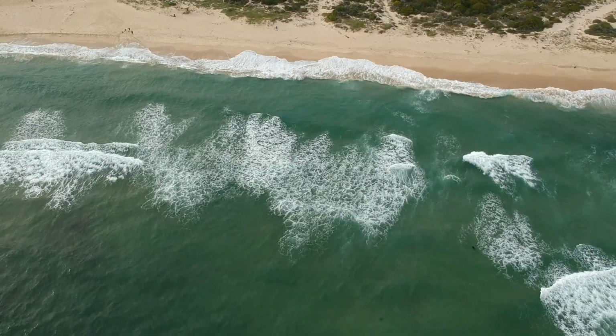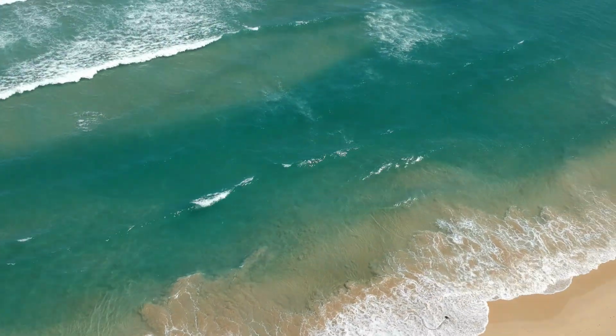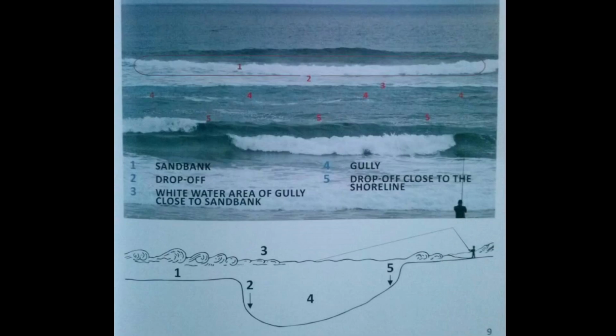And sometimes the first instinct that we have is to cast as far as we can. But if you can read the water correctly, you can make it a lot easier for yourself and catch bigger fish. So my favorite place to fish here on the surf is probably right in front of the sandbank, the deep gutter. I think it's got a lot of potential to hold good fish, especially just before high tide.